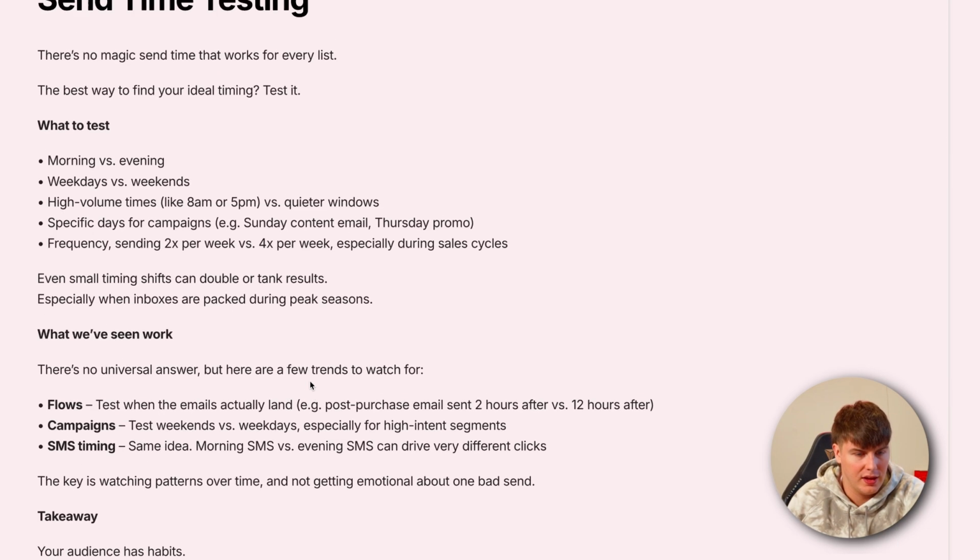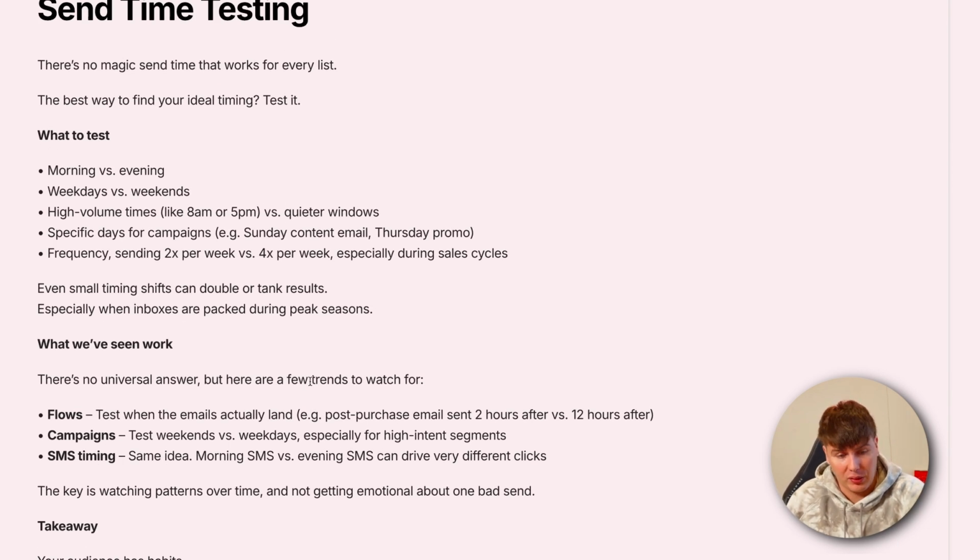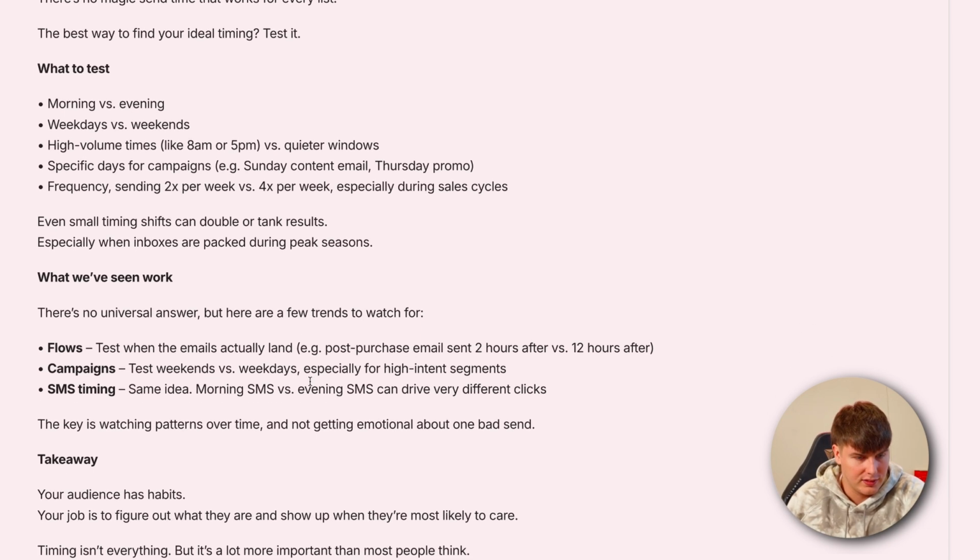Send time testing. There's no magic send time that works for every list. The best way is to test and find your ideal timing. So what to test? Morning versus evening, weekdays versus weekends, high volume times versus quieter windows, specific days for campaigns, frequency, sending X amount of times per week, all sorts of stuff. Even small timing shifts can double or tank your results, especially when inboxes are packed during peak seasons.